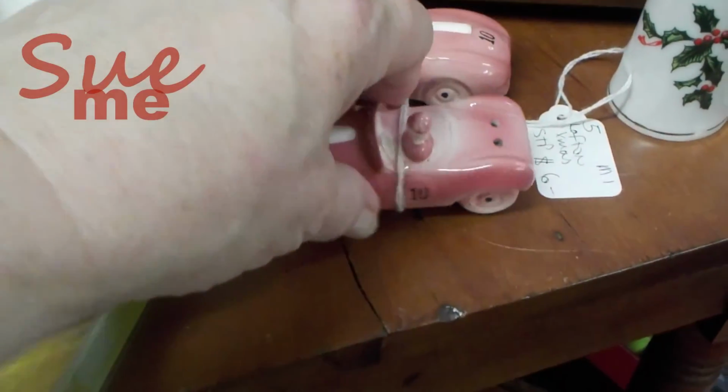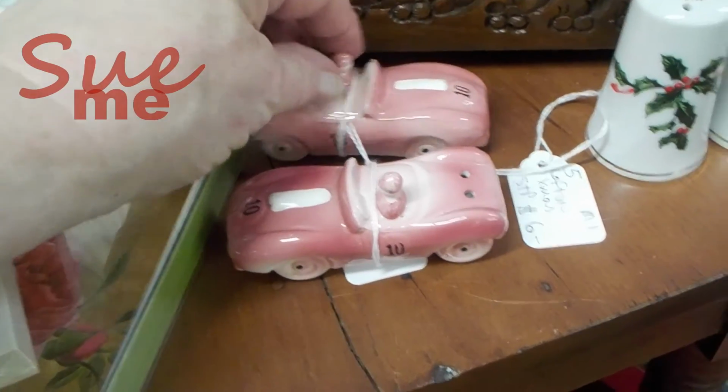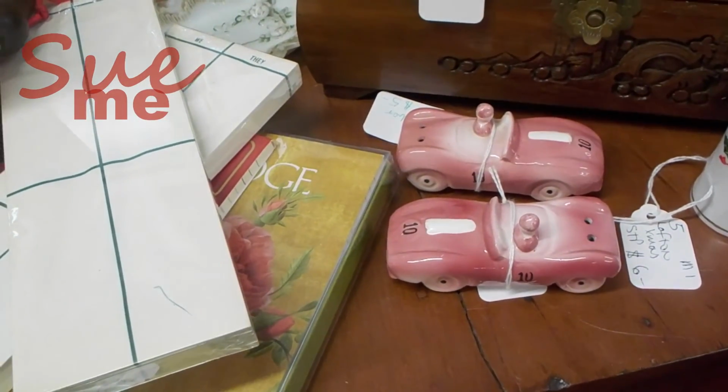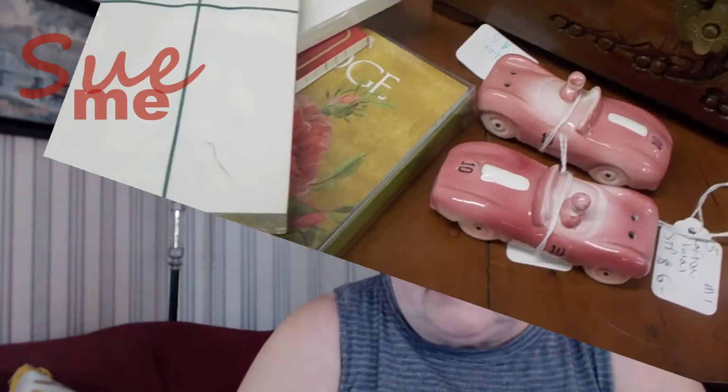Nonetheless, I'm definitely taking them home because pieces like that will sell. They will sell well. Now, the salt and pepper shakers that I got, these little holiday salt and pepper shakers, these are Lefton, and they are going to top tidbit trays. So I got them for a very specific purpose.